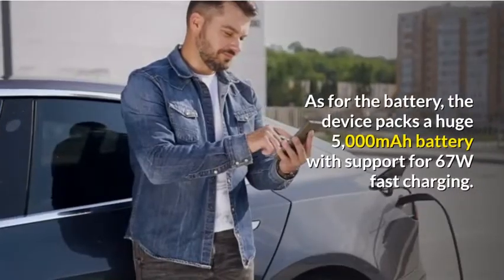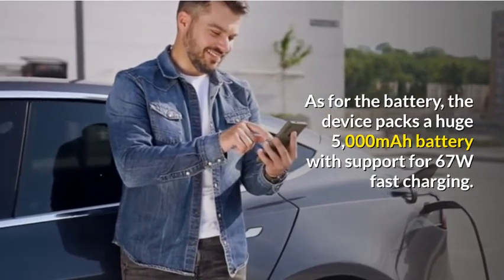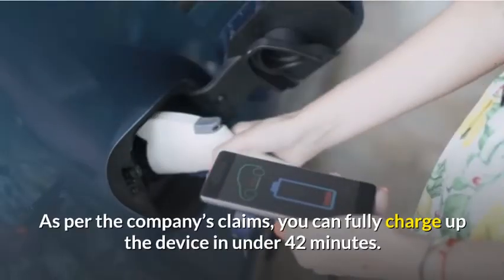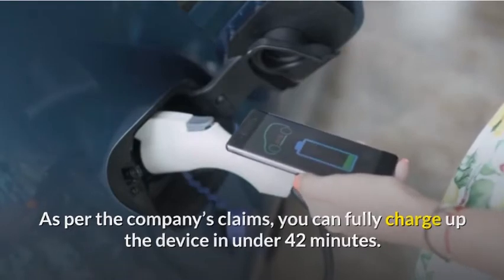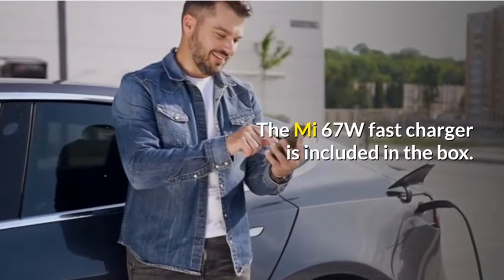As for the battery, the device packs a huge 5000 mAh battery with support for 67W fast charging. As per the company's claims, you can fully charge up the device in under 42 minutes. The Mi 67W fast charger is included in the box.